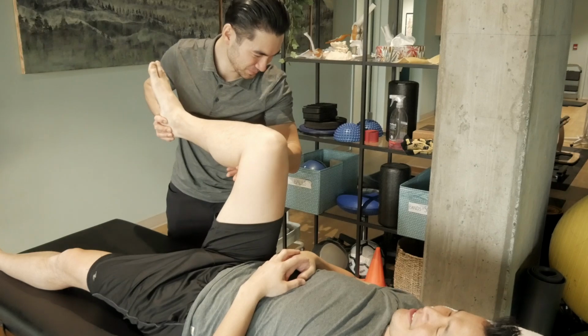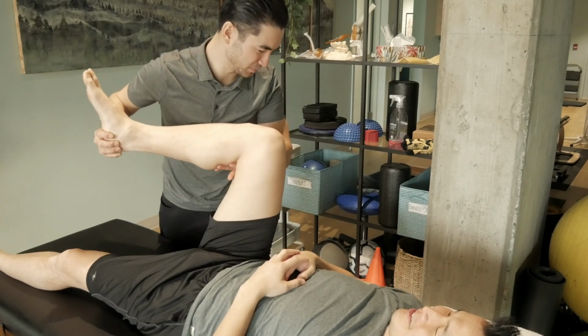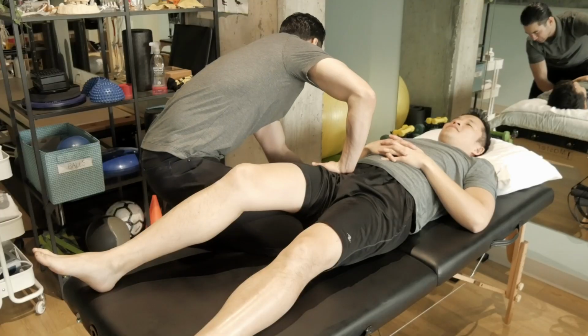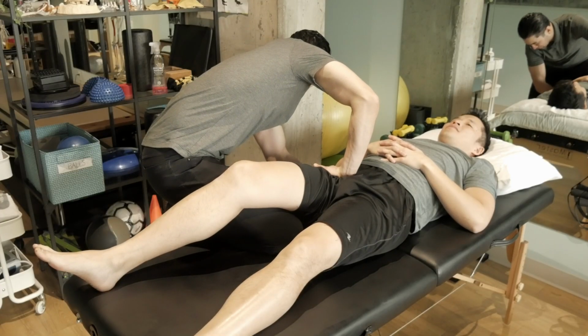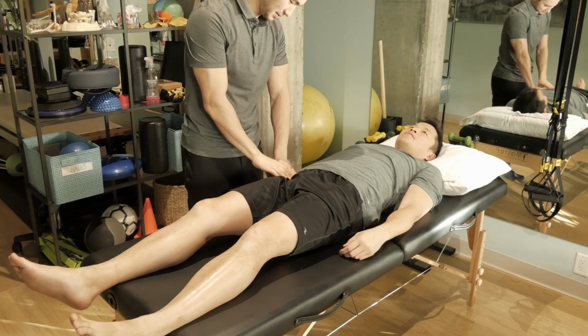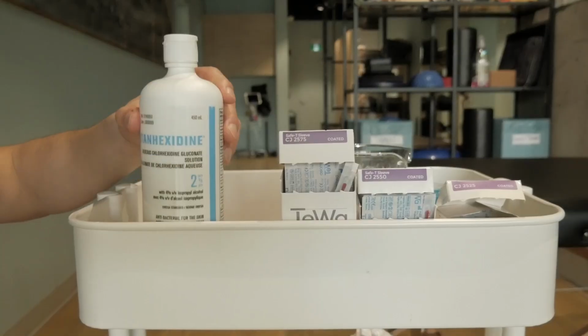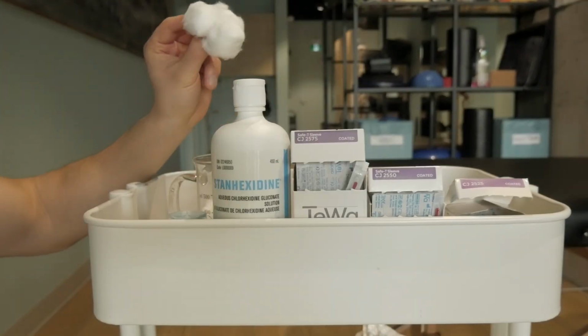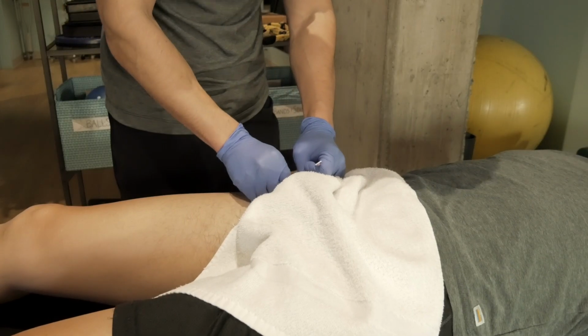A physiotherapy assessment should be conducted to identify if the driver of the injury is truly a result of the trigger point near the hip and the pelvis, but let's assume that in this scenario, we have assessed the rest of the body, and the hip and pelvis is indeed the problem. Once the taut band of muscle is identified, we use dry needling to treat the trigger point. Here, I'm using stanhexidine to prepare the skin, which is a combination of 2% chlorhexidine with 4% isopropyl alcohol.